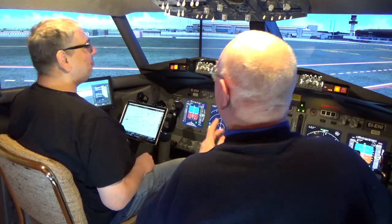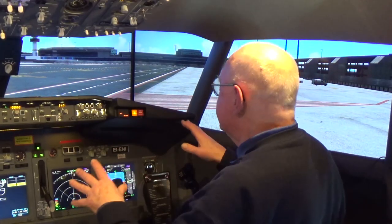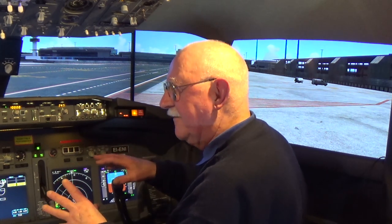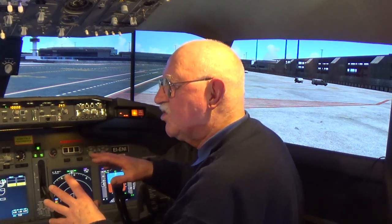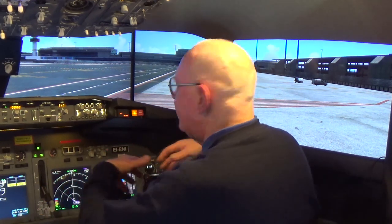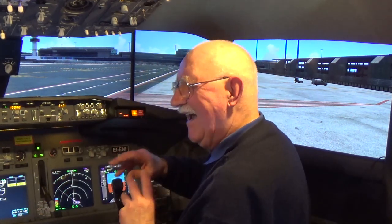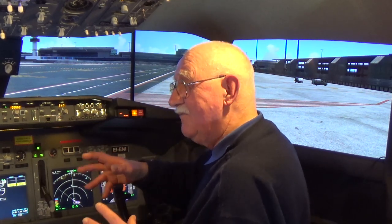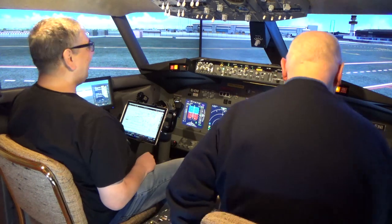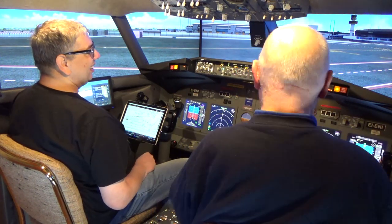Now, I picked this departure stand for one very good reason. We don't have to do a pushback. We can actually start in place and then toodle out. That's where we need to go. Do you like that technical term? Toodle out. We can certainly do that.